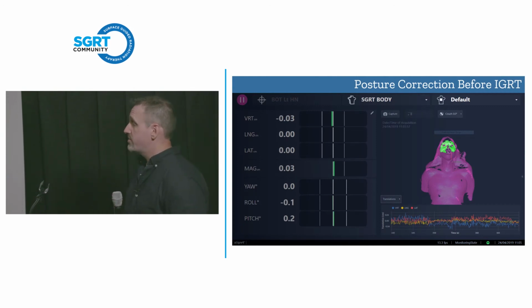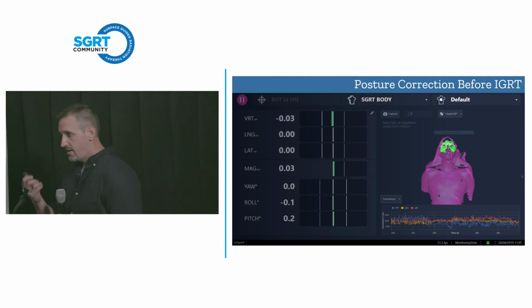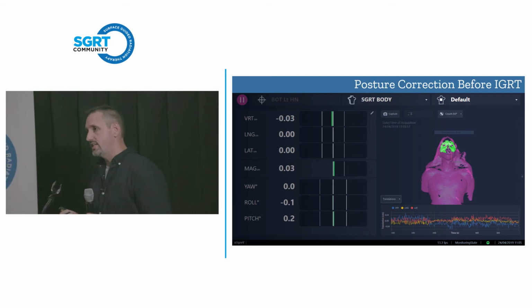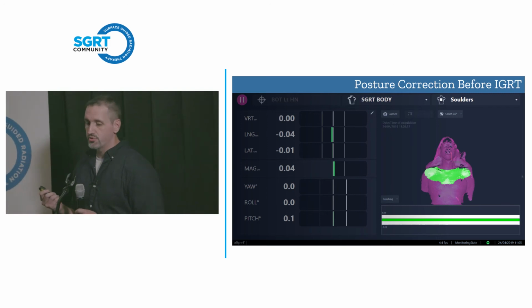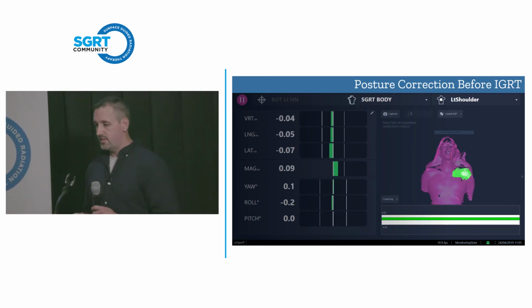But this is a head and neck patient treated like this. This is where we treat the patient. We set them up initially with that head position, getting the C-spine in the correct position. We switch to a larger ROI to get the gross rotational setup of the shoulders. Because shoulders can move independently of one another, we like to look at each individual shoulder, make sure the shoulders are in the right position, and then we take a real quick set of KV images.